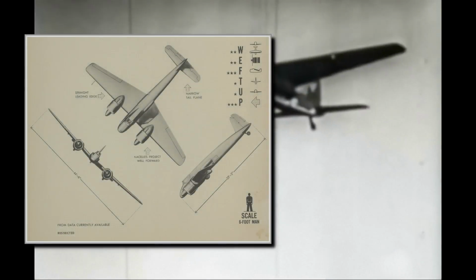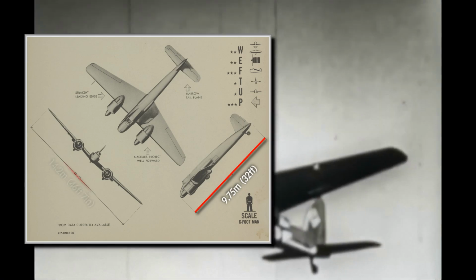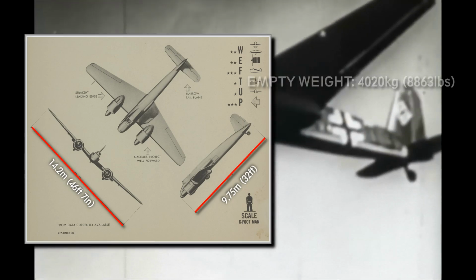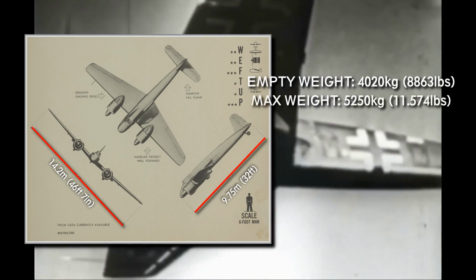The Hs 129 was 9.75 meters long, with a wingspan of 14.2 meters. It had an empty weight of 4,020 kilograms and a maximum takeoff weight of 5,250 kilograms.